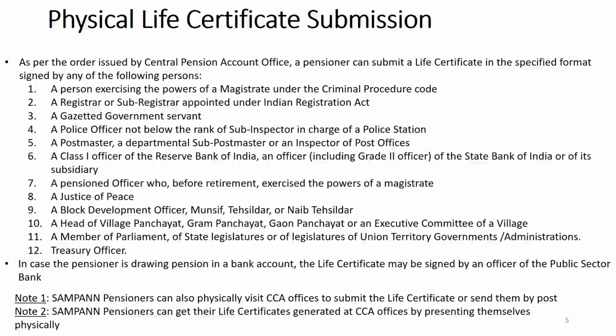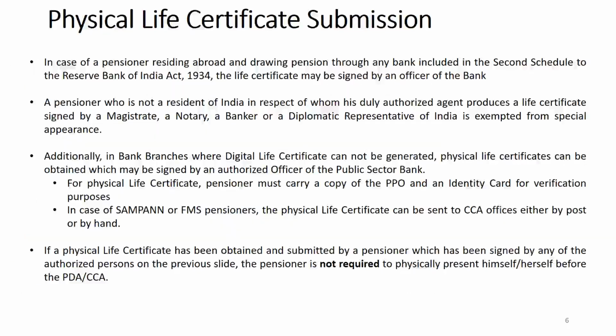A few things must be noted in respect of those pensioners who are drawing pension via Sampann directly. These pensioners can physically visit the CCA offices to submit their life certificates or can also send them by post. Sampann pensioners can also get their life certificates generated at CCA offices by presenting themselves physically. In case of a pensioner who is residing abroad and drawing pension through any bank included in the second schedule to the Reserve Bank of India Act 1934, the life certificate can be signed by an officer of the bank.